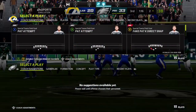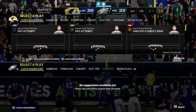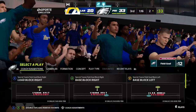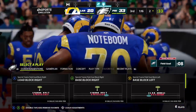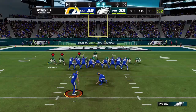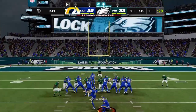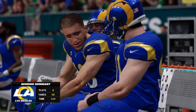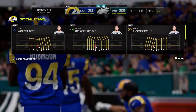Now the Rams are able to cut into this lead. This has to be great for the psyche of this offense. Presented with bad field position, they didn't let it stop them. They rolled downfield and scored a touchdown. Day is on for the point after. And they're able to cut the deficit to 12. So that drive goes 8 plays. And the result for the Rams, a touchdown.